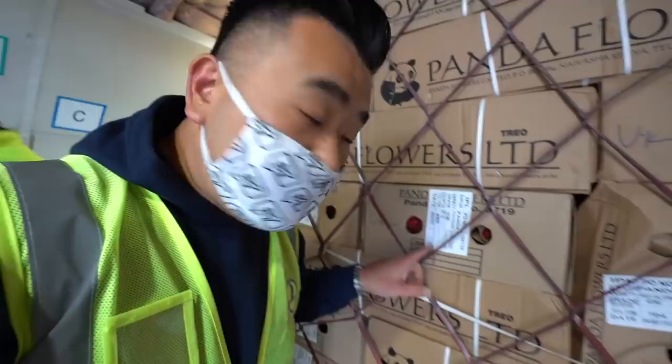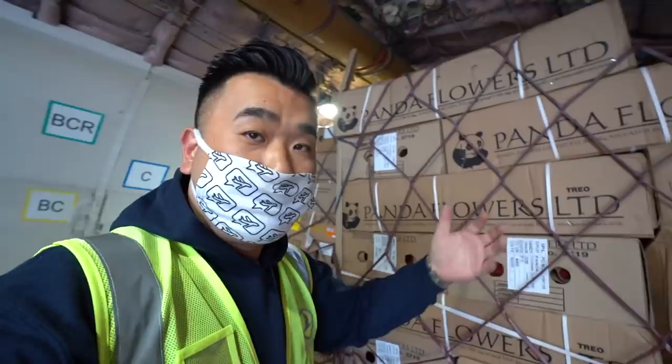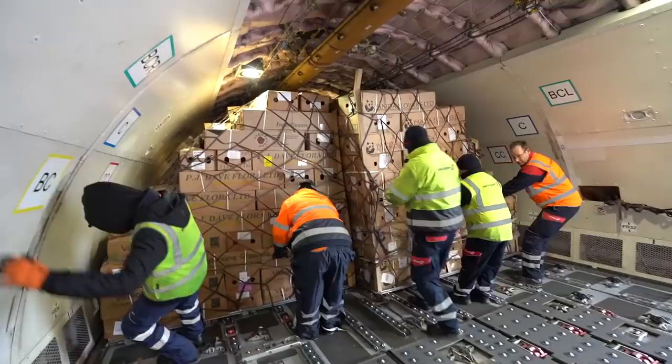You can see these are red roses here. Who would have thought the flowers so heavy on the pallet? You know, you need a couple of men to pull out, and well, still only the A330 and the MD-11 doesn't have the PDU, so you have to manually pull.